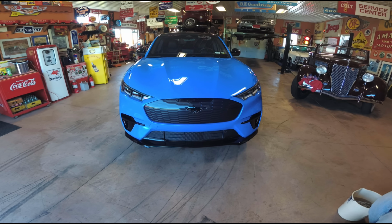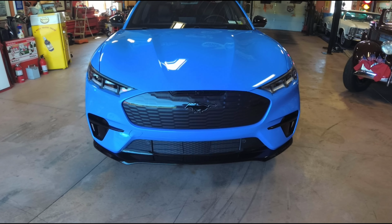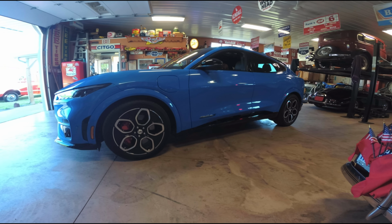This 2022 Ford Mustang Mach-E GT in Grabber Blue will get 275 miles thanks to the 91 kilowatt-hour extended range battery package. It sports two upsized permanent magnet electric motors, one at each axle, which is good for a combined 480 horsepower and 600 pound-feet of torque.